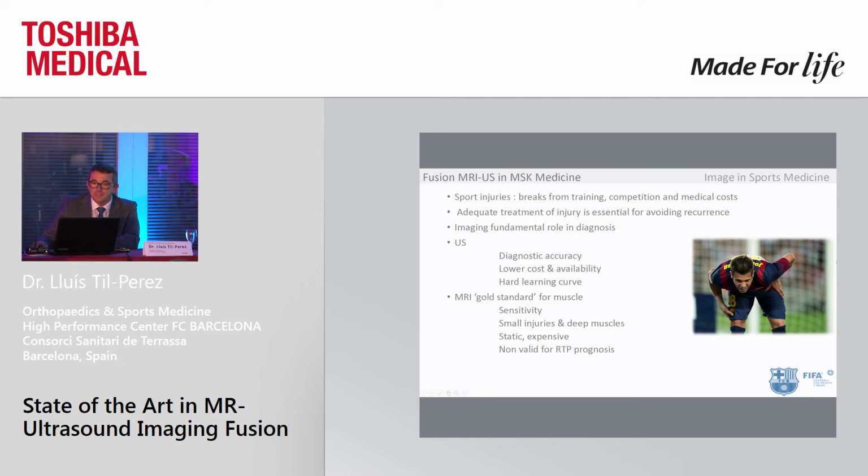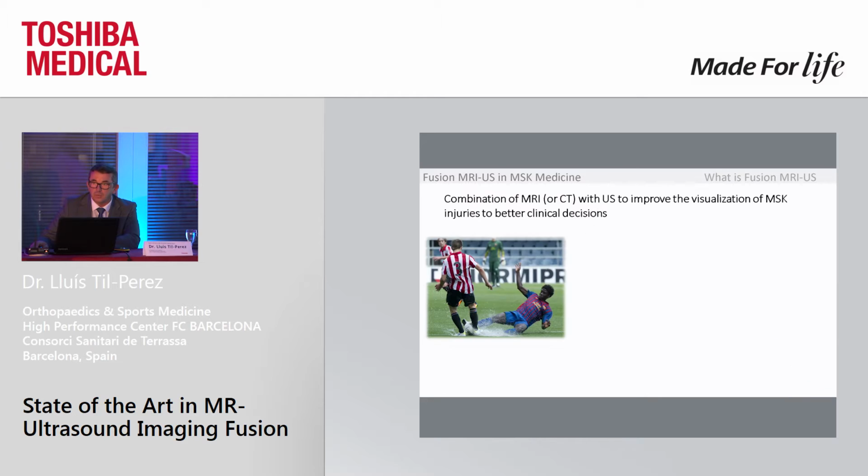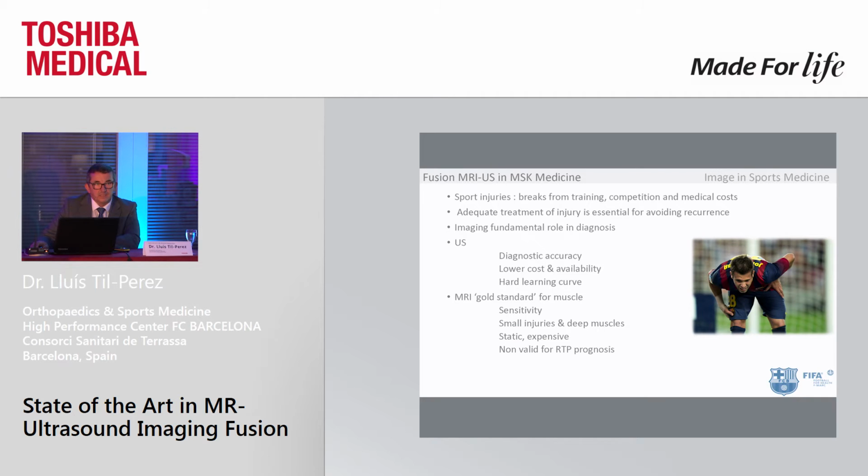Because injuries are very frequent in sports during the year, and most of them are not severe. However, they often result in breaks from training and from competition, and considerable medical cost. Imaging studies play a fundamental role in diagnosis, surgical management, the rehabilitation process, and return to play. In recent years, the clinical use of musculoskeletal imaging, ultrasound, and MRI has changed and greatly improved the diagnostic capability in sports medicine, which is mandatory for better decisions.